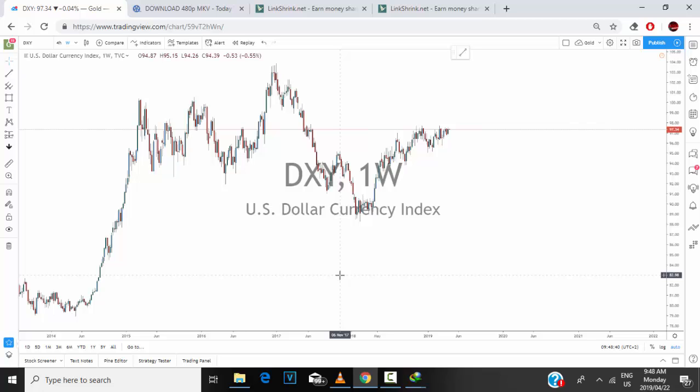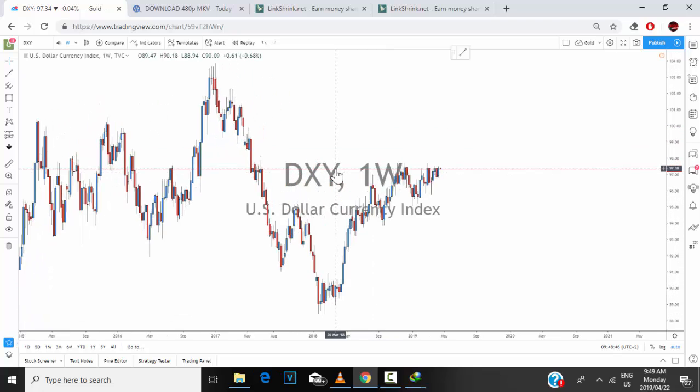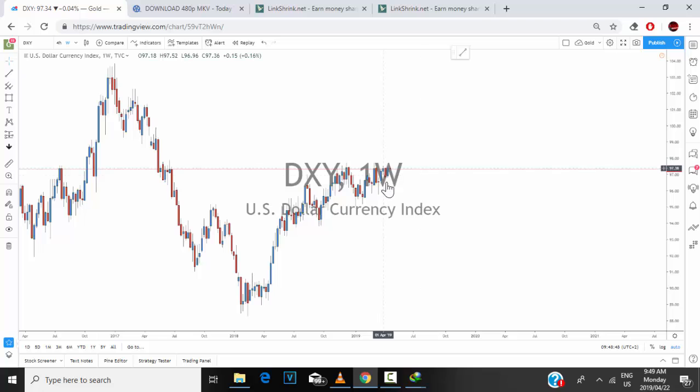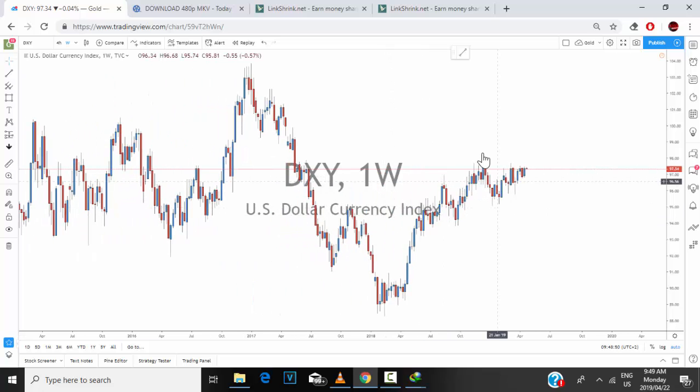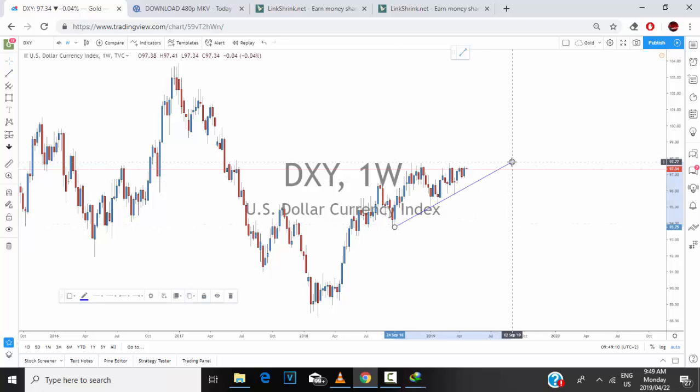So I'm looking at the dollar index right now, and last week we closed bullish. If you look at price, it has been consolidating around this region for some time now. And also, if you look at the shape this is forming, you can see that it is forming sort of like an ascending triangle.